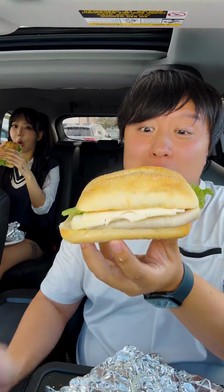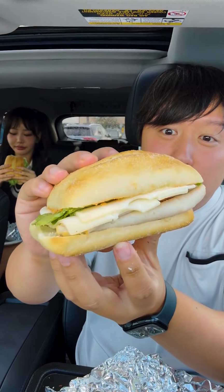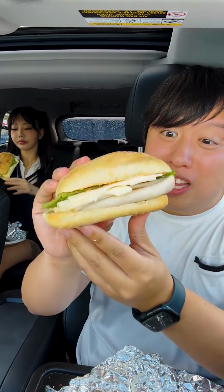But last but not least, we got one of their newest items, a turkey and Swiss sandwich. I mean, take a look at this. Look at this beautiful sandwich. As you know, before they had the turkey provolone sandwich, and that was actually one of my favorites. But now they replaced it with this turkey and Swiss. You ready for this, Cat?